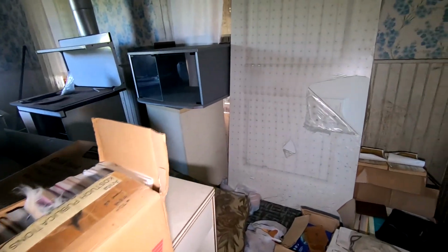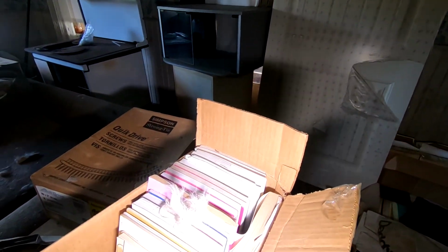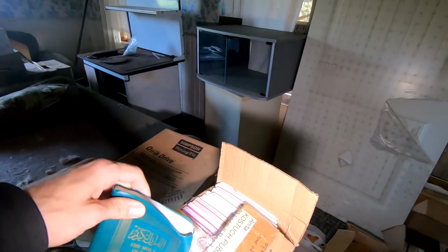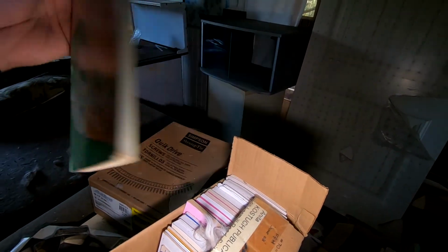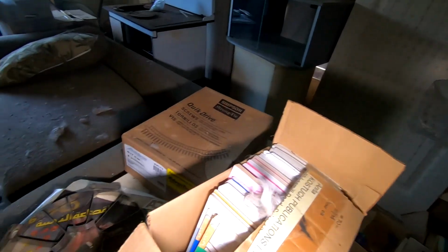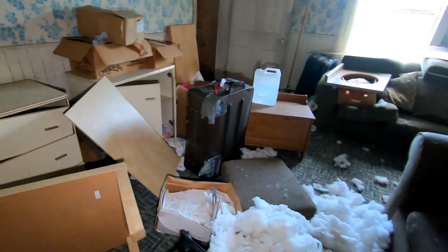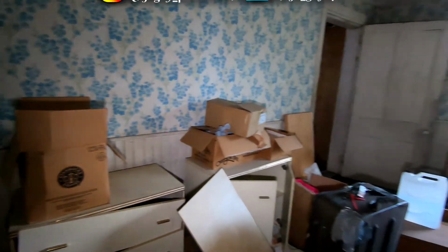Wow, it's like they started packing and just kind of gave up. Maybe passed away. Books and all. The Holy Quran. Okay, so this is narrowing things down, kind of. Is this Arabic, possibly? An Arabic family may have lived here at one point.